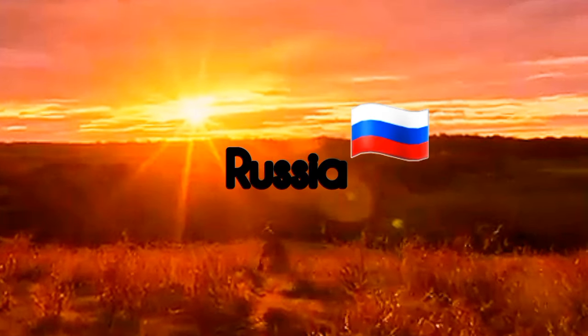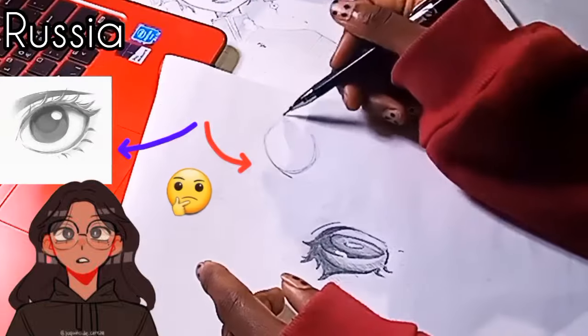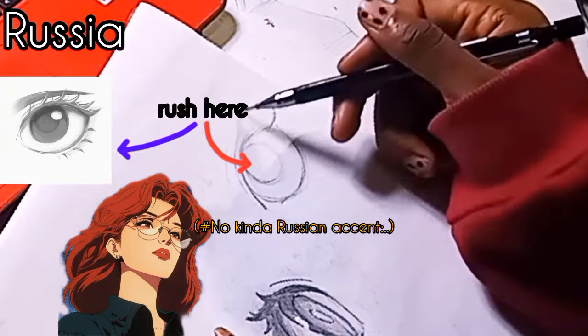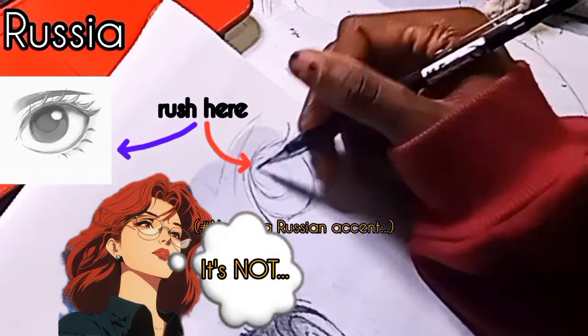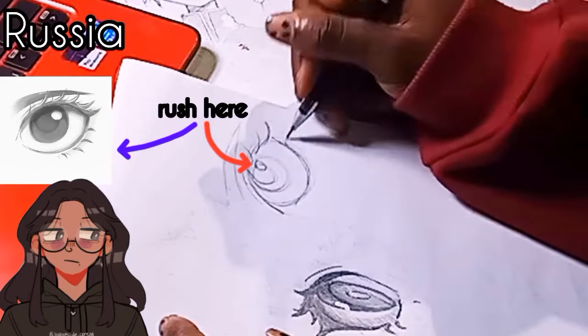Moving on to Russia. So I've heard rumors that Russians can make anything sound threatening. Kind of wonder, instead of saying cute watermelon round eyes, you'd say fluffy bears and pancakes. You know, like hashtag Russian accent. So their pupil has very many circles, followed by very cute eyelashes.